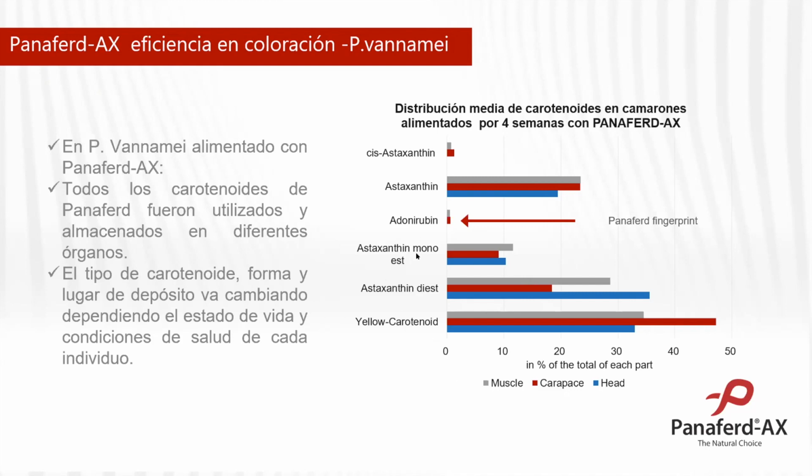So here you can see also the different forms of astaxanthin found. Even though it was a free form, as I said, brought by Panaferd, the shrimp has been able to directly digest, transform and esterify the astaxanthin. So you can see the cis forms, the astaxanthin free form, and the two esterified forms, monoester and diester. Yellow carotenoids are the other carotenoids found in Panaferd.